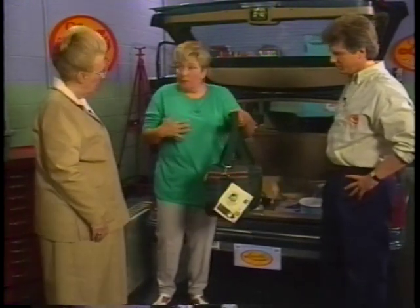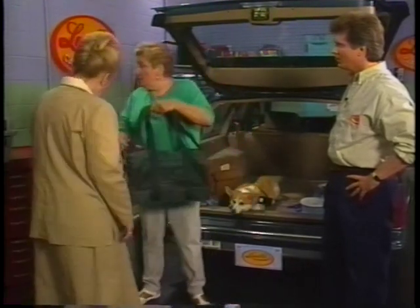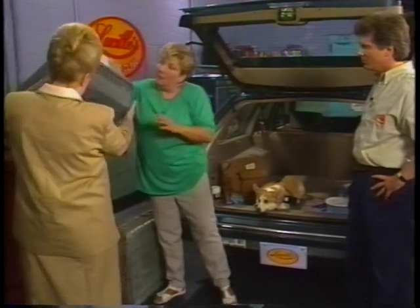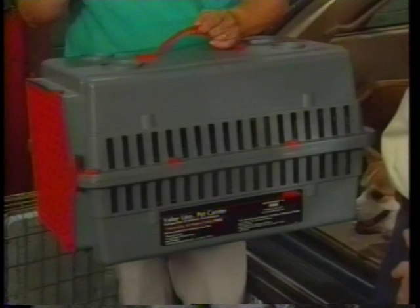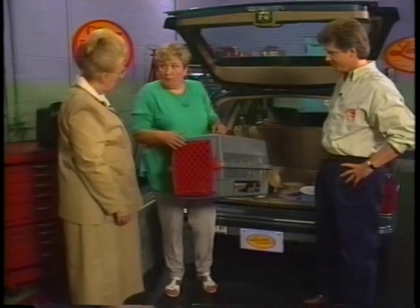Some of them, if they're, of course, bigger dogs, are going to ride down in cargo. If that's the case, then this is the type of crate that you would want to use. As you can see, it has "live animals" on it, which means this is a crate that has been airline approved. You have to have certain brands of crates that are airline approved. If you don't want to buy one, a lot of times the airlines will rent them to you.